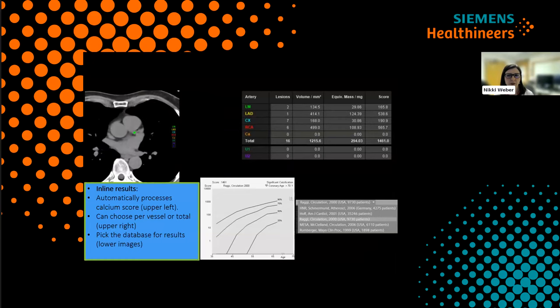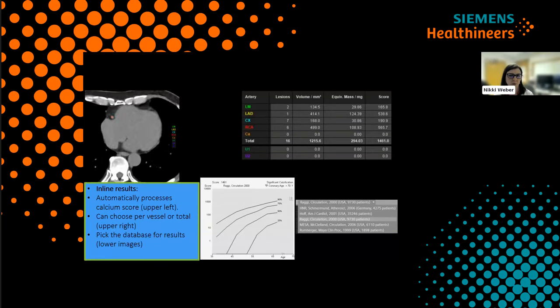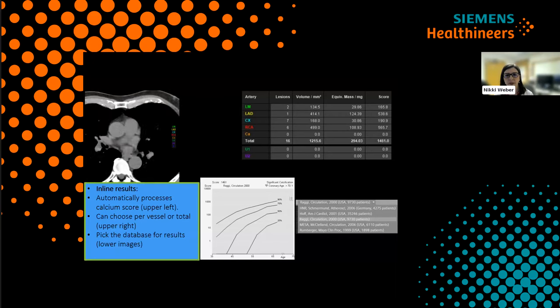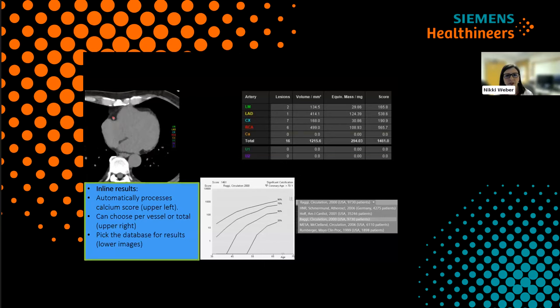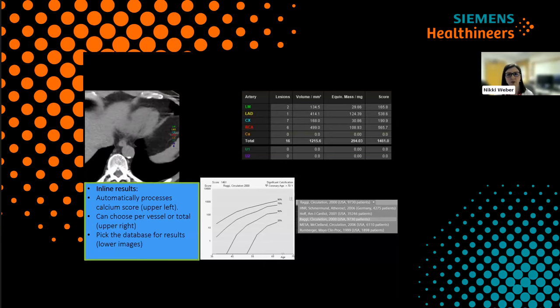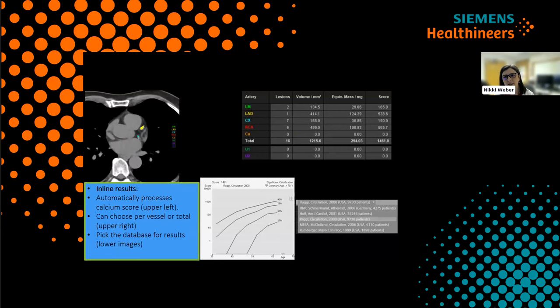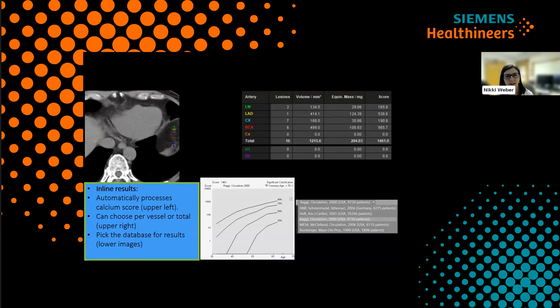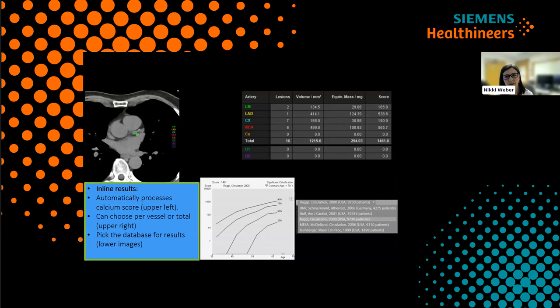There are options to pick a database to reference the patient's score against. I feel this could be a great tool when used in practices that do a non-con calcium score before a coronary CTA or other cardiac exam. Imagine if you could acquire the calcium score series, initiate the recon job, go in the room to check on the patient, and come back to see the score already done. In a practice that does not stop regardless of the calcium score, the tech can get the patient ready to administer the IV contrast while the images are processing.